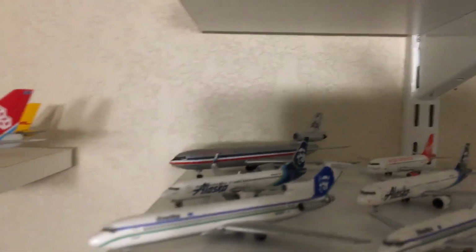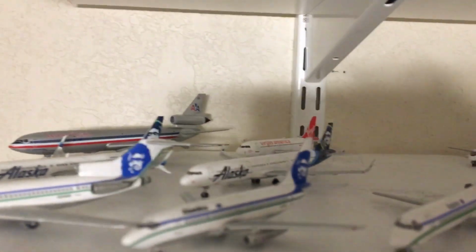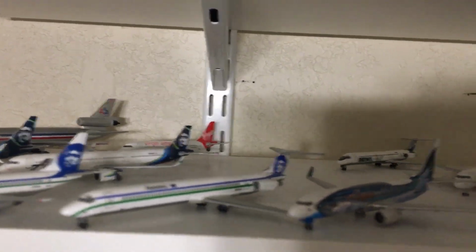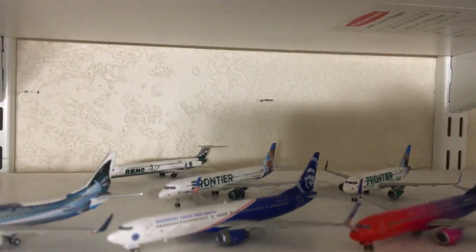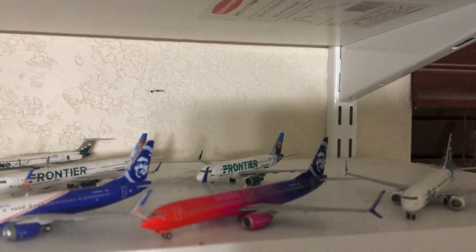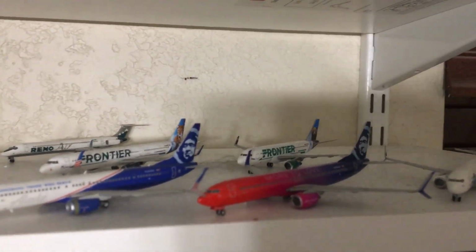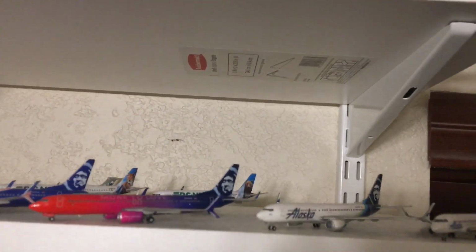Next to last shelf, guys, Alaska 727-200 Aero Classics, Alaska 737-200 Aero Classics, Alaska MD-83 Dragon Models, Alaska 730 Salmon Gemini jets, honoring those who serve 739 Gemini jets. This one would be the Alaska Virgin, or Mortal Love, I'm sorry, 739 Gemini jets. Alaska New Livery 737, I believe that it would be the 800 Gemini jets, E175 Gemini jets.